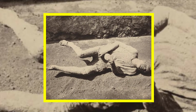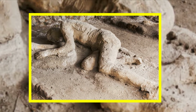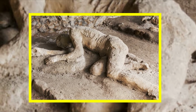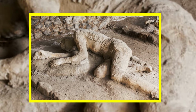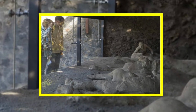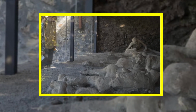Researchers have found the bodies of Pompeii victims in an enormous variety of different positions. Unsurprisingly, a great number of Pompeii victims were found lying on their sides, just like this one. With 13 bodies in one place, the Garden of the Fugitives is one of the most densely populated of Vesuvius' killing fields.